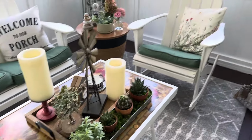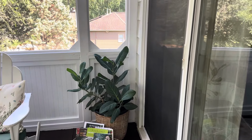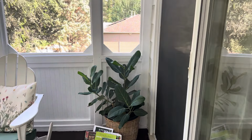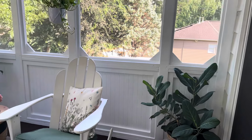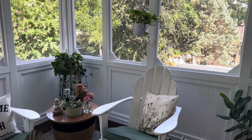And I ended up using a lot of the things that I got from Restore and the thrift store and the Goodwill. I think my ficus is in a good location because the screened-in porch area gets morning sun, and usually about 1 o'clock the sun is no longer in this area.